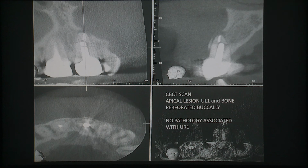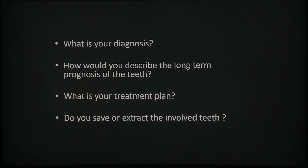Would you save this tooth, or would you extract it? What is your diagnosis? How would you describe the long-term prognosis of the 2 central incisor teeth? What is your treatment plan in this case? What would you do? Would you save this tooth? Or would you actually extract this tooth?